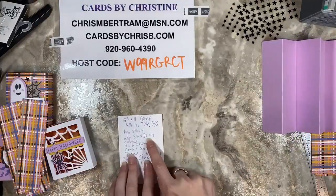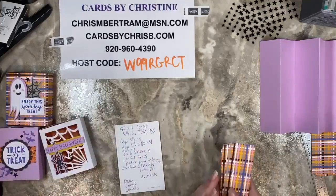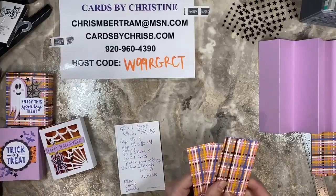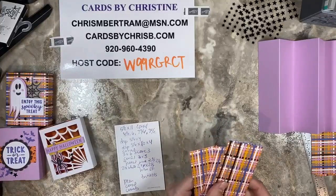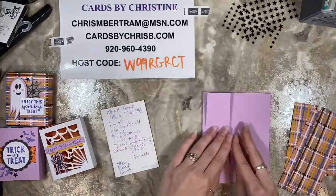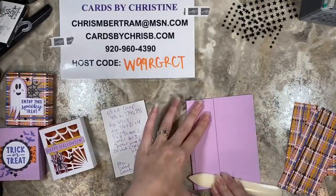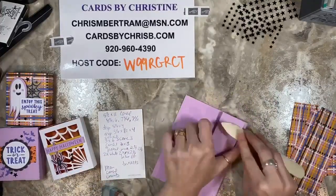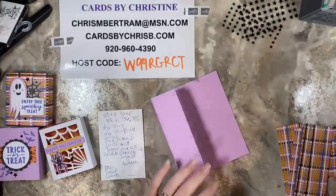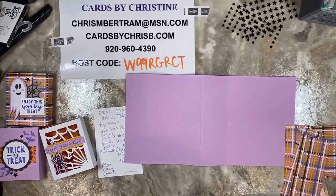Now, our DSP, we have those cut already. Those are 5.25 by 1.5. Now, I think I'm gonna go ahead and glue those on already, because that might help me start to solve this puzzle. Okay, so I'm gonna bring my bone folder in and give those a nice crease. Then, I'm gonna open her back up and start gluing.